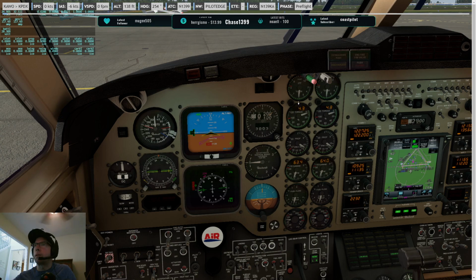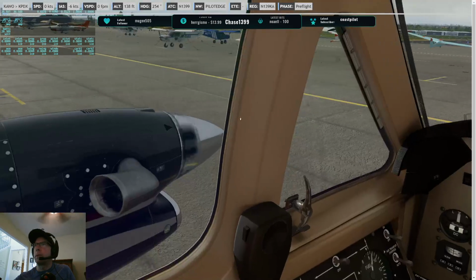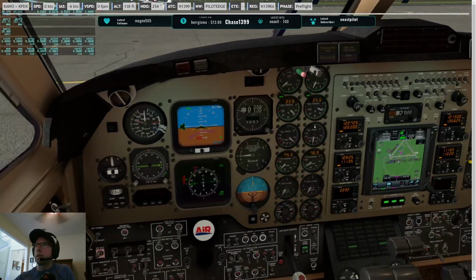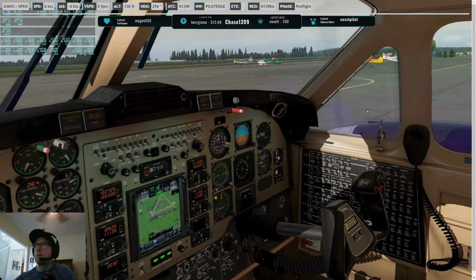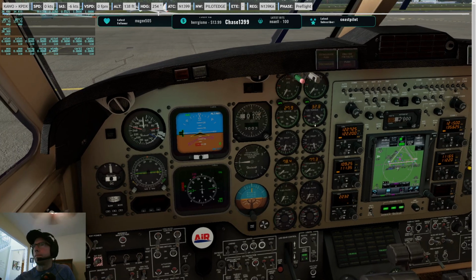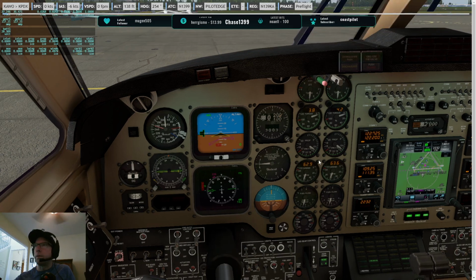All right, auto feather test, similar. Looking for AFX lights right here, 1500. We got AFX lights, and we'll do a feather check on the left. And we'll get the engine to stabilize, and we'll do a feather on the right. And go ahead and arm the auto feather.